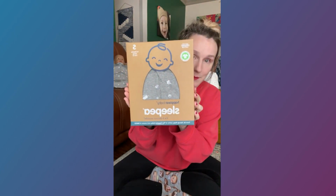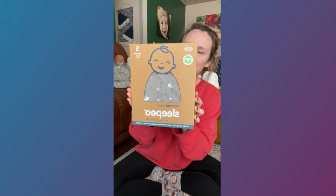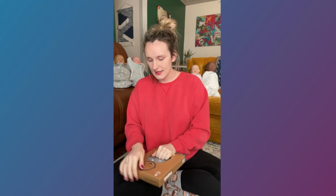Let's move on. We've got the next one, which is from Happiest Baby. It's called the Sleep Pea Swaddle. This is what it'll look like in the box for you. So this one's kind of cool because they say it has the 5-second swaddle. And I was like, what? Like, are you saying it's just super convenient, super fast?